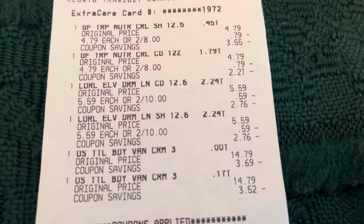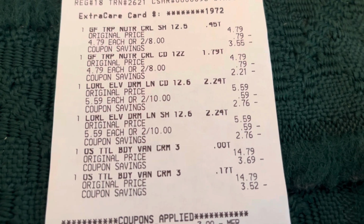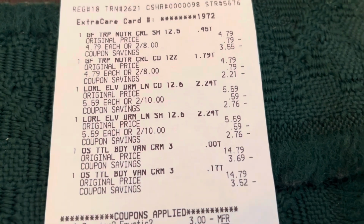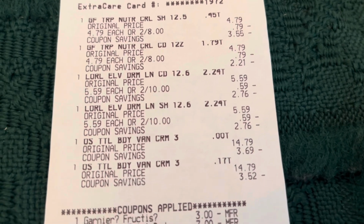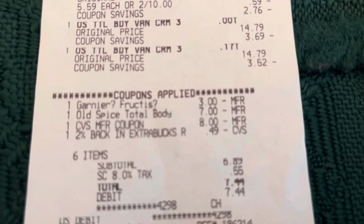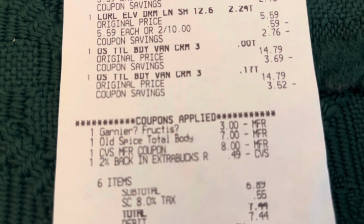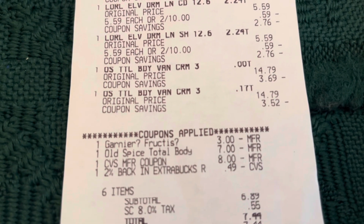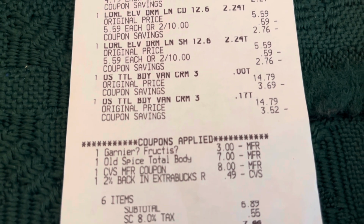Now, it gets better, all right? I actually had a Fetch offer, and we're going to see this when we look at the notebook breakdown. And the manager said, yeah, that's a great deal, but unfortunately, the coupons won't work on the Old Spice. But at that point, I didn't care. It's such a great deal. All right. Now, the coupons I had in my app were $3 for the Garnier, $7 for these Old Spice Cinnamon Total Body. So, yes, this worked. I can't guarantee it for yours, but it worked for me.